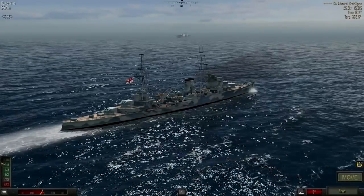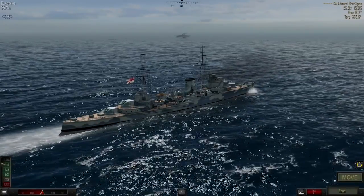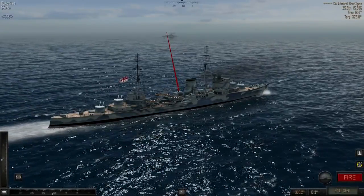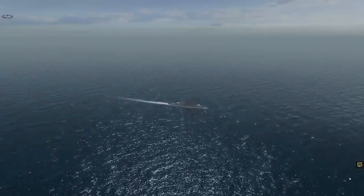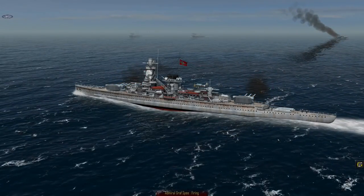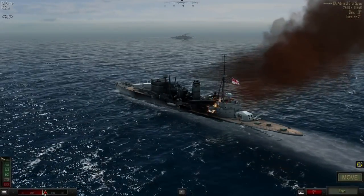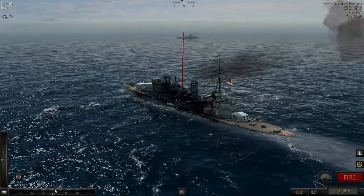Hey, that's a bit better. There's smoke coming up from the Graf Spee, is there? Not that you'd know. Okay, never mind. Right, we're going to turn slightly to starboard so we can bring the rear guns, hopefully, into play. Concentrating on that front turret again. 18.4, fire. Not good. Oh, good heavens. I'm not bringing that rear gun in yet. We're just trying to get behind her.